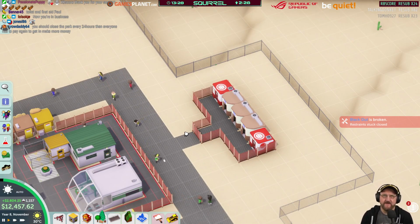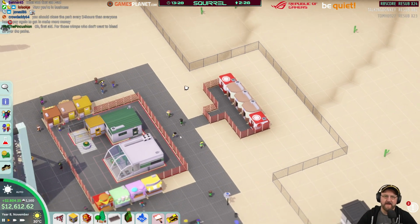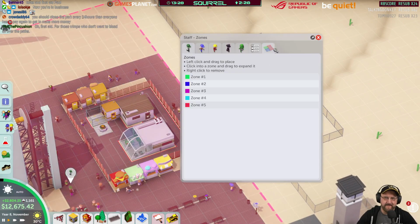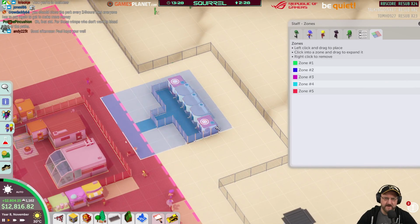You should close the park every 24 hours and everyone has to pay again to get in to make money. I don't think that would work. Tell me you've emptied the entire park. Right, we need to extend this zone to include that.